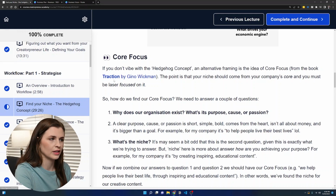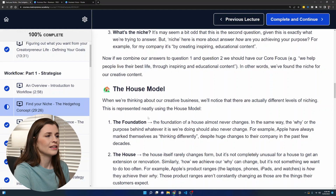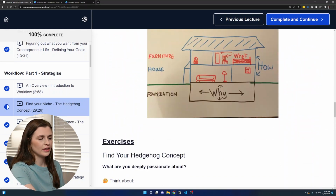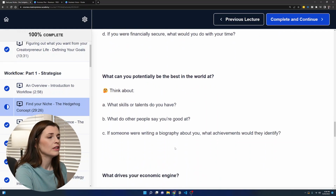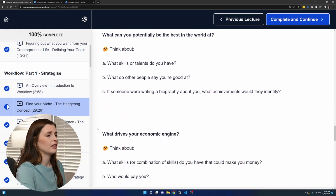You can click the books, like he's talking about this book Traction, so you could click that and go into the house model, and everything is all right here. And then at the bottom, there's a few other exercises that you can do. So that's kind of how I was going about it, just kind of walking through it, watching the video, and then going and doing the exercises after.